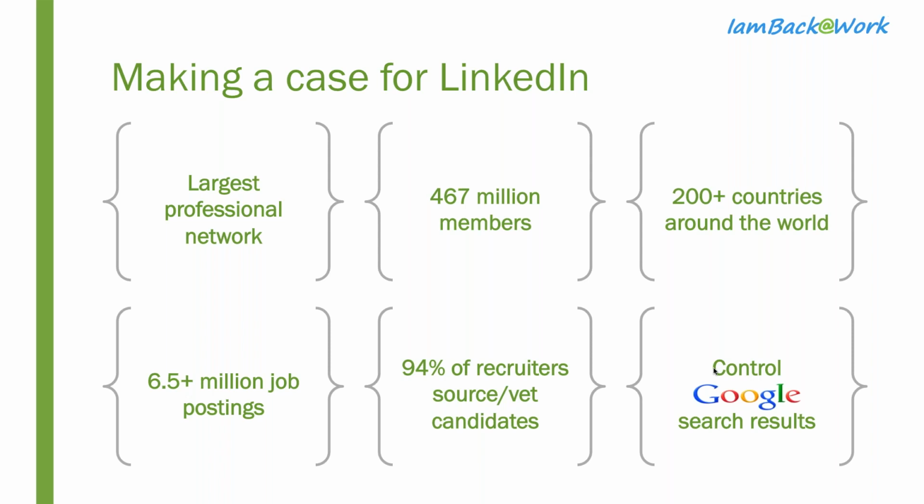It is the world's largest professional network with over 460 million members in over 200 countries around the world, and the opportunities to find connections and jobs abound. So over 6.5 million active job postings, and people are looking for people like you. 94% of recruiters are actually using the tool to source and vet candidates for jobs.